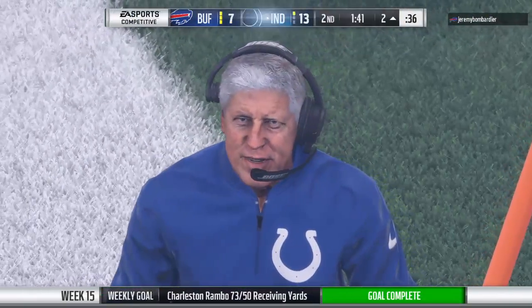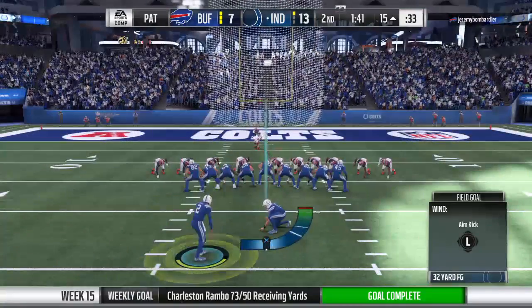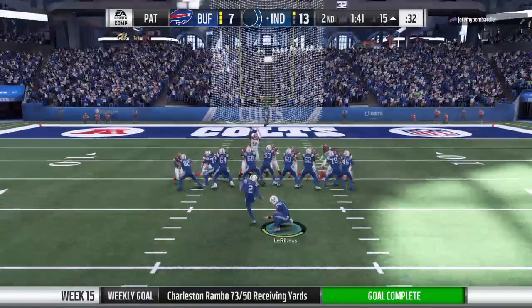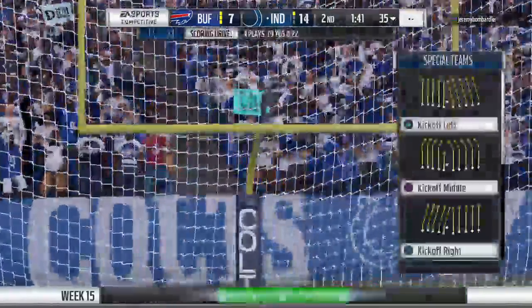A big play there. Hitting double digits with his 10th touchdown of the season. And the Colts have taken the lead. And he's got it. It's now a 14-7 ball game.